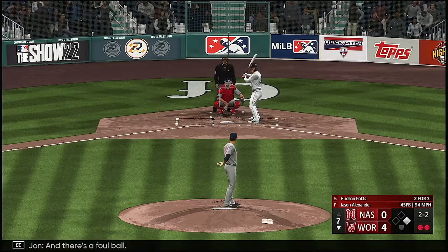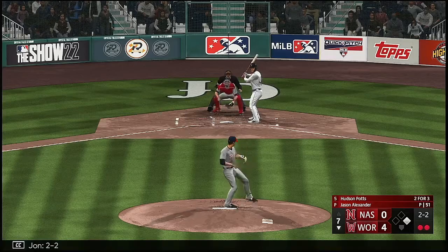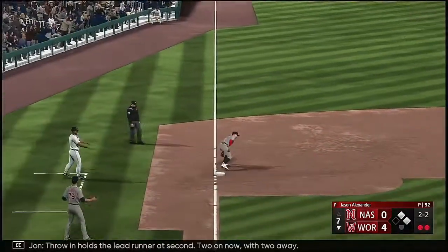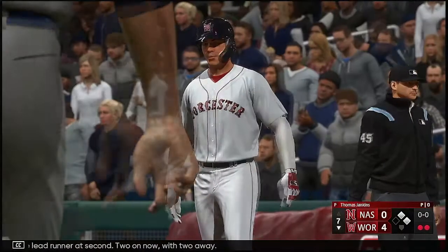And there's a foul ball. 2-2. Hammered on a line to the left, base hit. Throw in holds the lead runner at second. Two on now with two away.